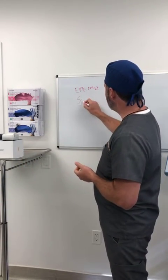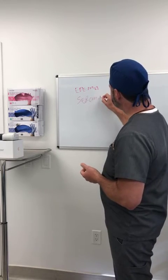And then you have seromas, which is fluid between the tissues, and that is the type of fluid that, if it's large enough and your body doesn't reabsorb it and it doesn't go away, then you can use a needle to aspirate that fluid. I hope that makes things a little bit more clear regarding the difference between edema and seroma.